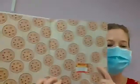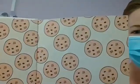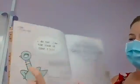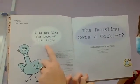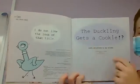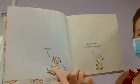The first page is a bunch of cookies with nuts. The cookies have nuts in them, right? A sneaky cookie. Okay, let's see. The pigeon says, I do not like the look of that title. The duckling gets a cookie? Duckling goes, scoot, scoot, scoot.